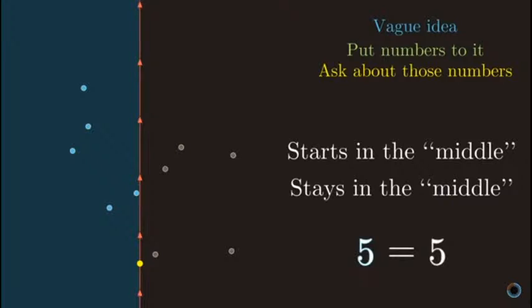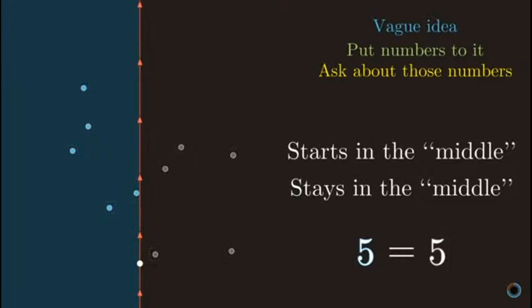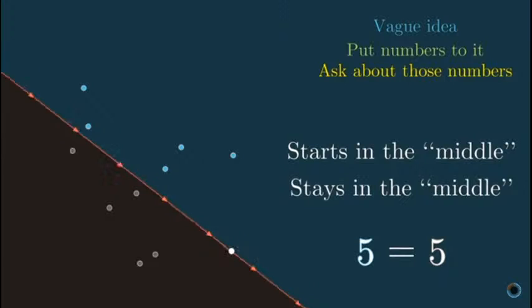For the moment, let's say that the total number of points is an odd number, and the point that the line passes through is colored white, sort of a neutral color. So for example, if there were 11 points, you would have 5 blue ones on the left, 5 brown ones on the right, and the single white point as the pivot. The case with an even number of points will be similar, just slightly less symmetric. What this gives us is a new question to ask. What happens to the number of blue points and brown points as the process plays out?